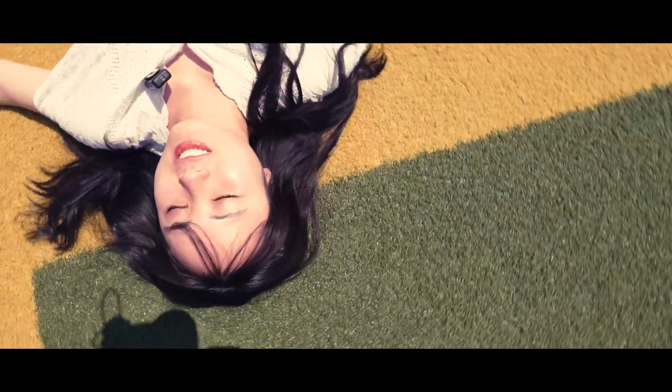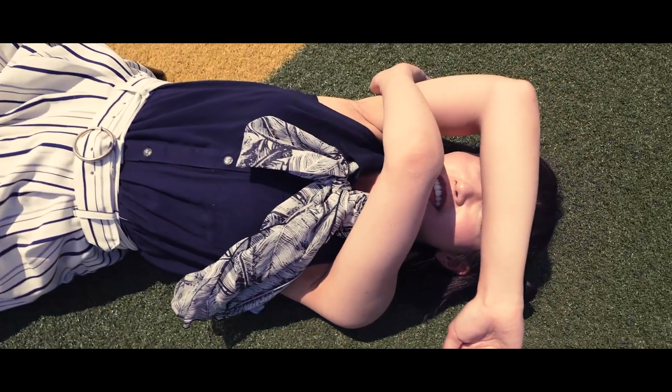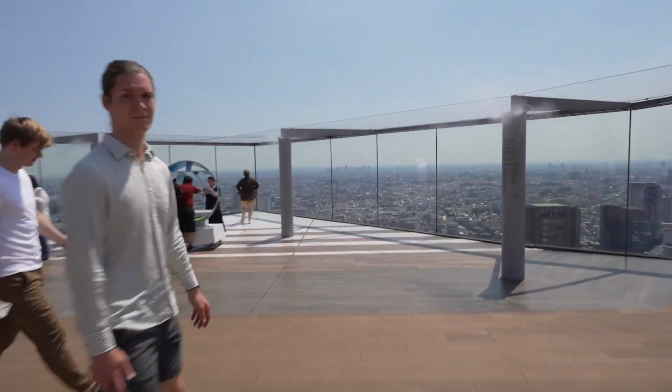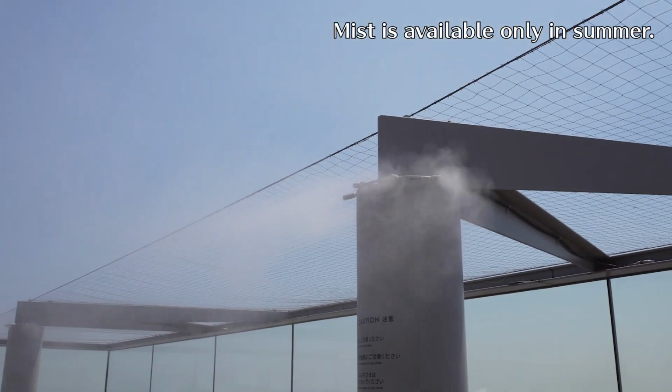It feels so nice. It's hot. My face is burning. Oh no. Maybe we can take pictures there. Yeah, let's take a pic. But first, I need some mist. Yeah, me too.